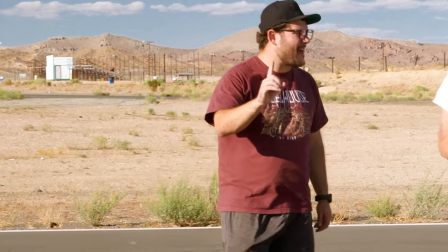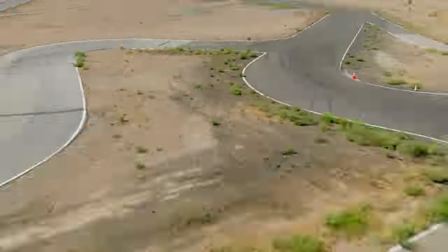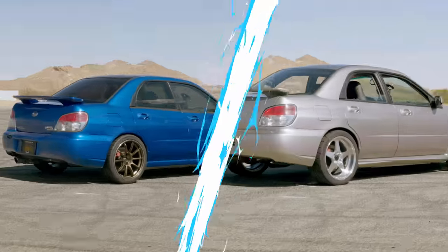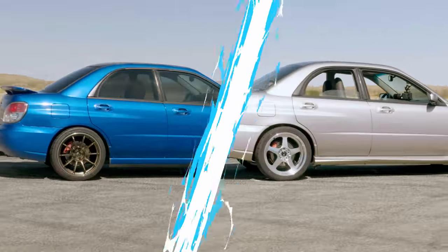The only test that matters, it's track battle time. We've tested acceleration, we've tested braking, we've tested lateral grip, but all of those things are just skid pad theory. We are building these cars to lay down some fast lap times. It's time to put these tires to the test here at the track.